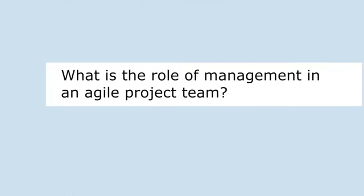What is the role of management in an agile project team? While agile methods are good for teams in working in this new way, frequently one of the problems we have is the role of management, because the teams are now set up to manage themselves in many ways, and that means management has a different role to play.